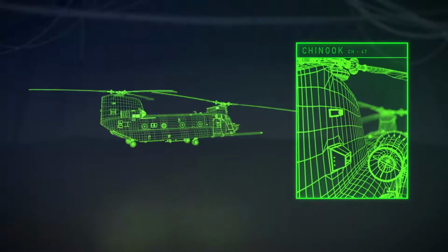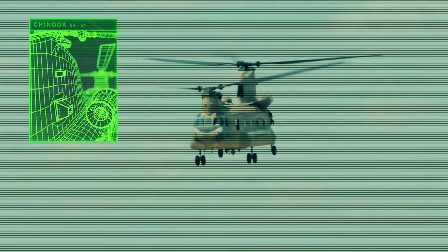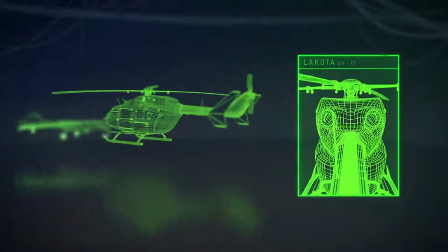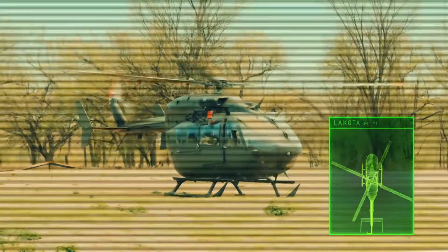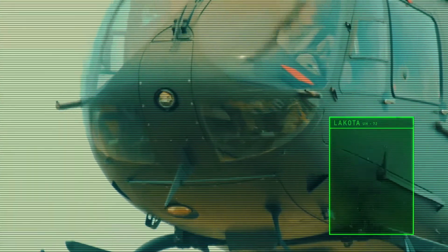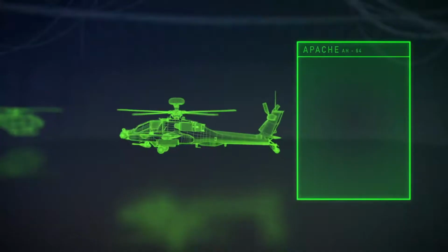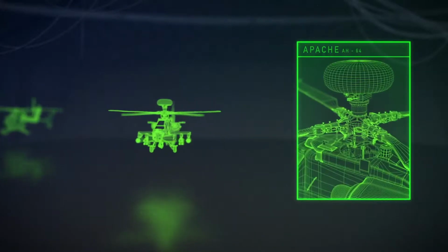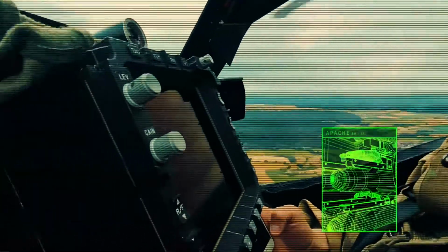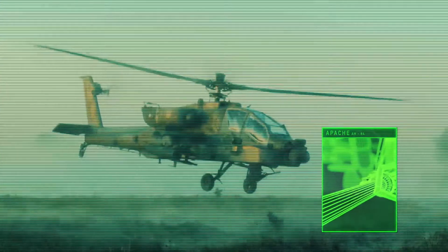The CH-47 Chinook is the Army National Guard's primary heavy troop and supply transport. The UH-72 Lakota is a twin-engine light utility helicopter with a single four-bladed main rotor used principally for logistics and support missions, as well as medevac. The AH-64 Apache, equipped with fire control radar, fire and forget radar-guided Hellfire missiles, and 30mm chain gun, makes this the primary air attack and reconnaissance platform.